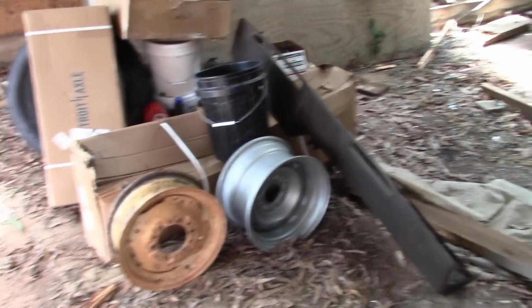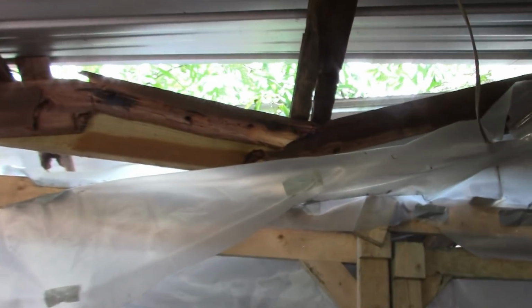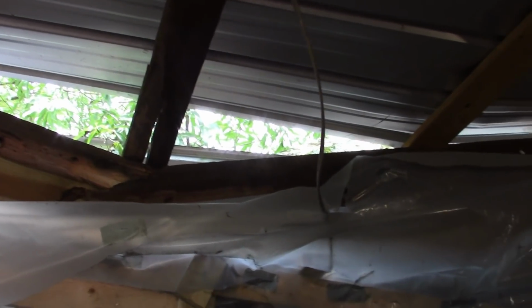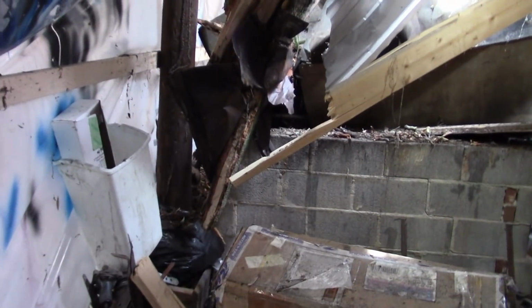Alright guys, we got the truck out and I put some stuff over here that wouldn't hurt to get wet. And yeah, see it pretty much broke these old rafters. Got my big tool cart out and all my stuff, battery powered stuff and electric stuff, and I had to move the parts washer away from right here because of this big old limb sticking down through the roof right there.